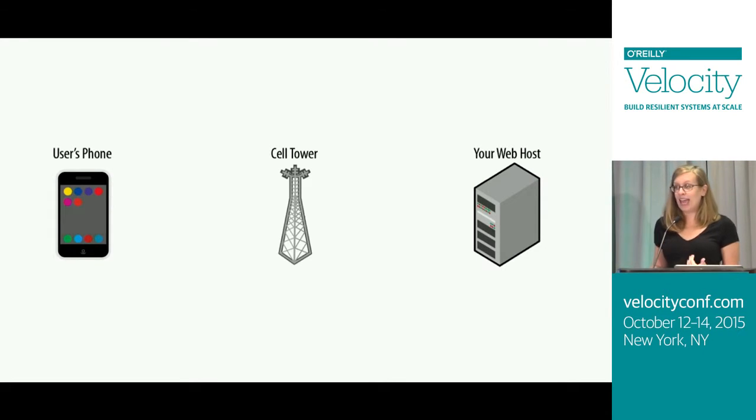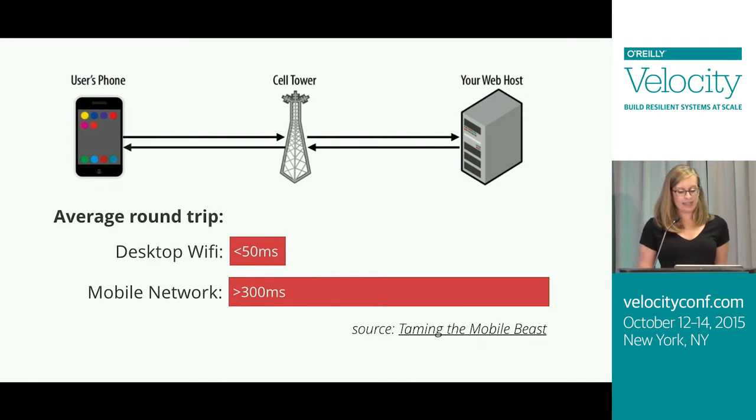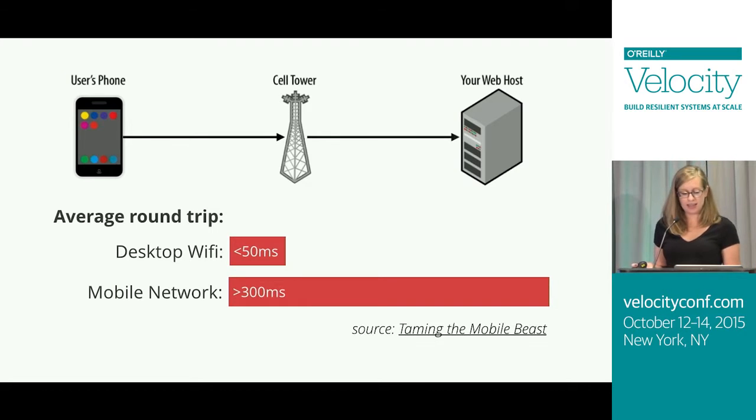And this can obviously wreak havoc on your web page load times. So on a typical US desktop using Wi-Fi, that request's average round trip takes roughly 50 milliseconds, but on a mobile network, that can be upwards of 300 milliseconds.